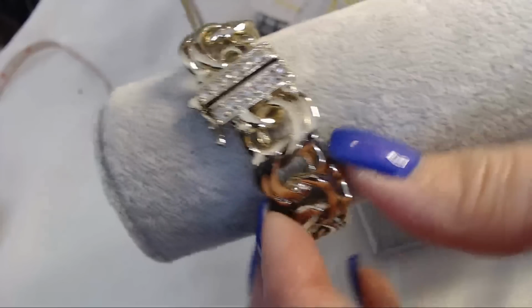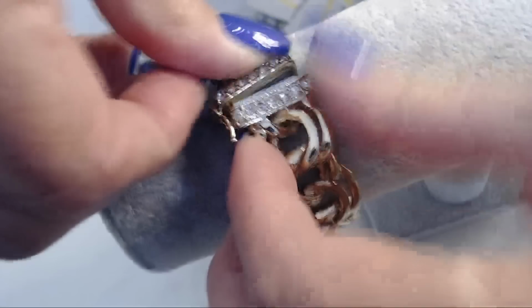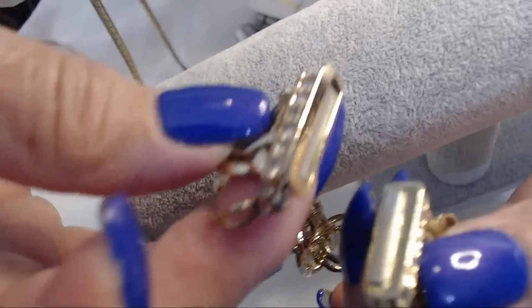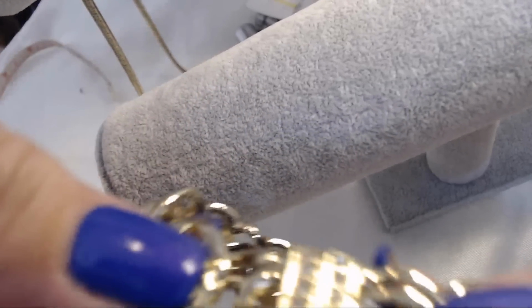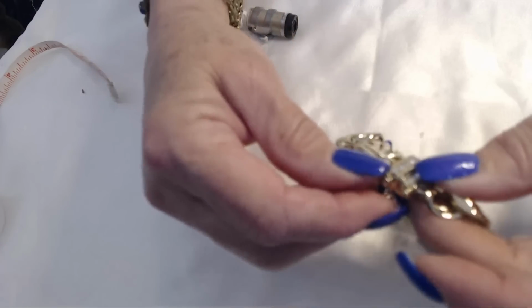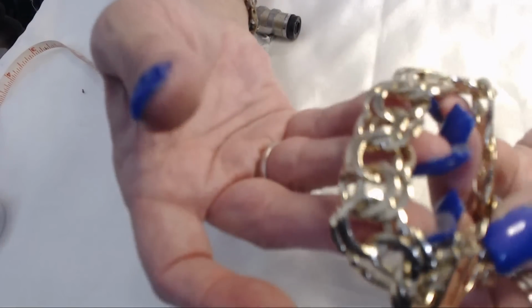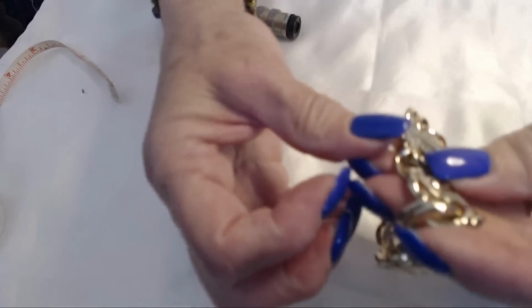I just want you to get a good look at it. So it does have a safety clasp, and if I remember right, it is magnetic. It does have a pretty strong magnet, as you can see, without the clasp open. I don't think it's going to come off easily. I tug on it, and it doesn't come open. And then it has the clasp. And I don't remember it being marked. No, it's not marked, but it is in perfect condition, and it's just a beautiful bracelet.